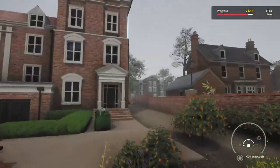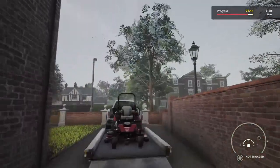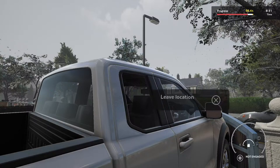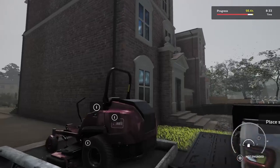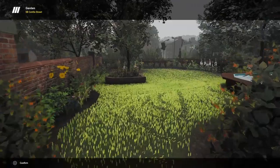98.4 looks good to me. Let's get out of here. That's good. See, look at my Toro. It's a beast. What does it say? You need to store your equipment in the truck and your mower on the lot. Oh, it is on there. Oh, I gotta put this over here. Okay, my bad.